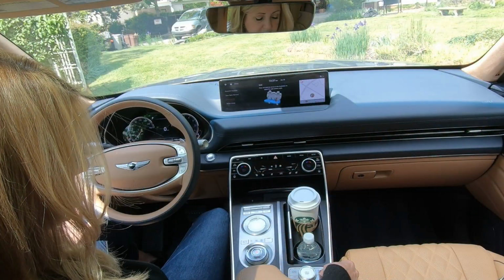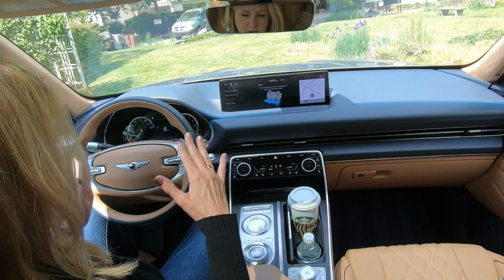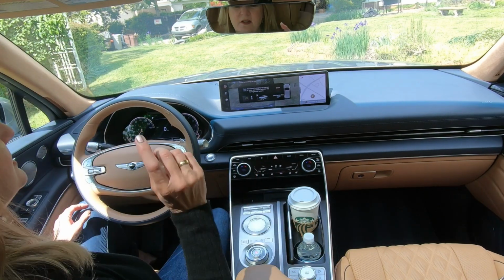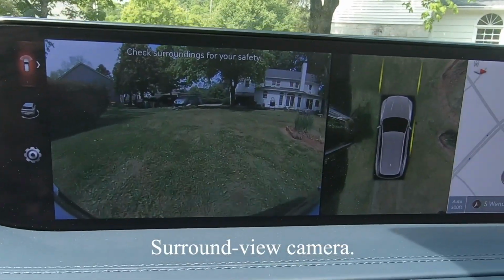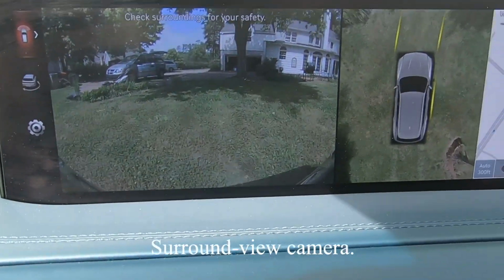There's also a hill descent control. You can also lock the differential, which will allow you to get more traction with all of your wheels. There's a park sensor and a rear view camera. So you can display whatever you want to see with the rear view camera.